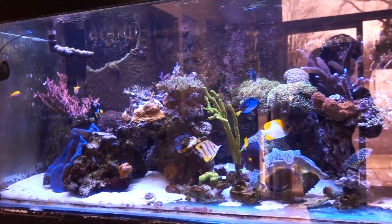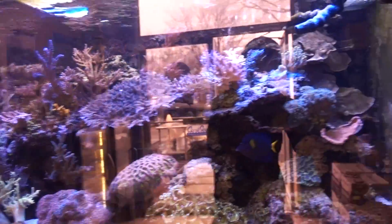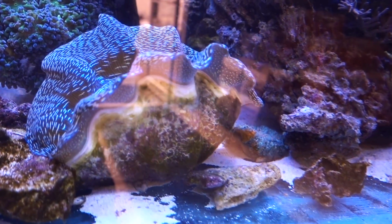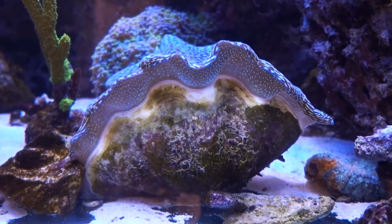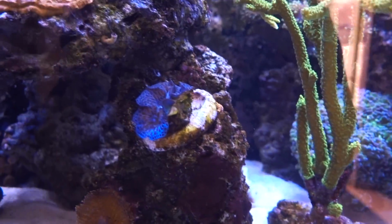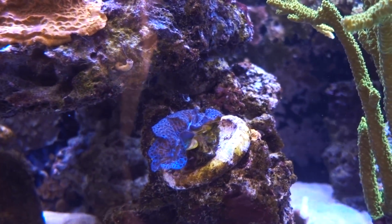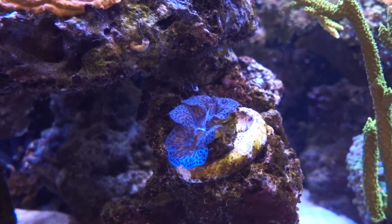This tank is hard to take a video of because it's right by the door, but I'll try my best. Dude, take a look at this. Look at all these SPS. But look at this guy right here. Look at the mantle extension on this Derasa clam. This is gonna be nice. I wish my clam was gonna be like this in maybe like 3 years. And check out the extension of this Maxima. This guy is probably like 3.5 inches or so. It looks maybe a little bit smaller than the one that Ben just picked up. Whoa, this looks really healthy.